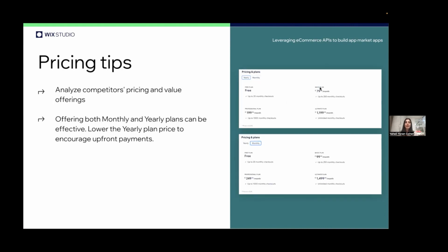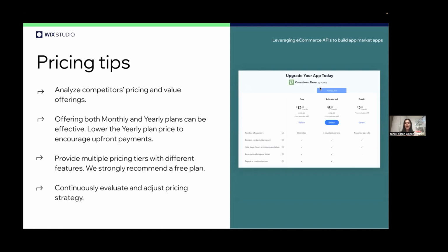Okay, so here are some tips for setting up your app pricing. So first, it's very essential to analyze your competitors' pricing and the value they offer for each of their plans. Second, offering both monthly and yearly plans can be very effective. To encourage upfront payments, consider setting a lower price for the yearly plan. Having multiple pricing tiers with distinct features is very recommended. A free plan could be beneficial for attracting users.